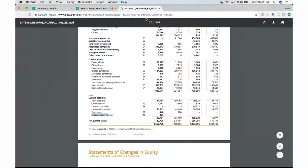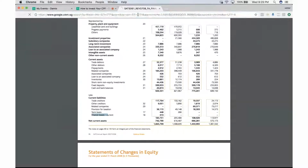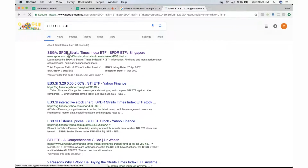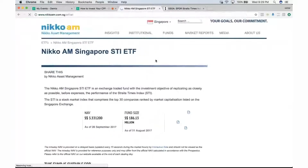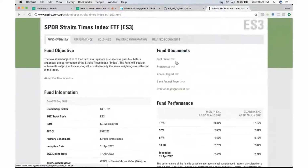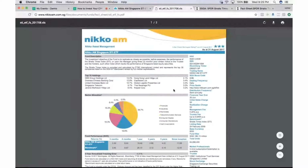I'm going to search the name: Nikko AM STI ETF. Next I'm going to search the SPDR ETF STI. So this is the website. Where's the Nikko? Okay, so this is the website. Let's go through the Nikko one. This is already the ETF, so you just click on the fact sheet. And let me click on the fact sheet for the SPDR. Let me look at the Nikko one.